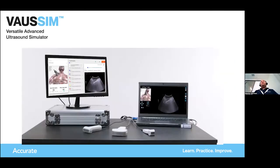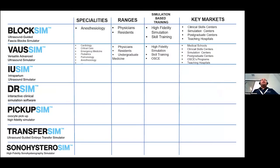Now, we stay in the ultrasound field and switch to a second product that I want you to focus on, that is VausSim. VausSim is our versatile advanced ultrasound simulator. Who do you need to speak with in order to propose this simulator? Basically anyone involved in ultrasound, especially in cardiology, critical care, emergency medicine, pediatrics, pneumology, anesthesiology, and it can be useful for a different range of teaching: physicians, residents, and also undergraduate medicine.